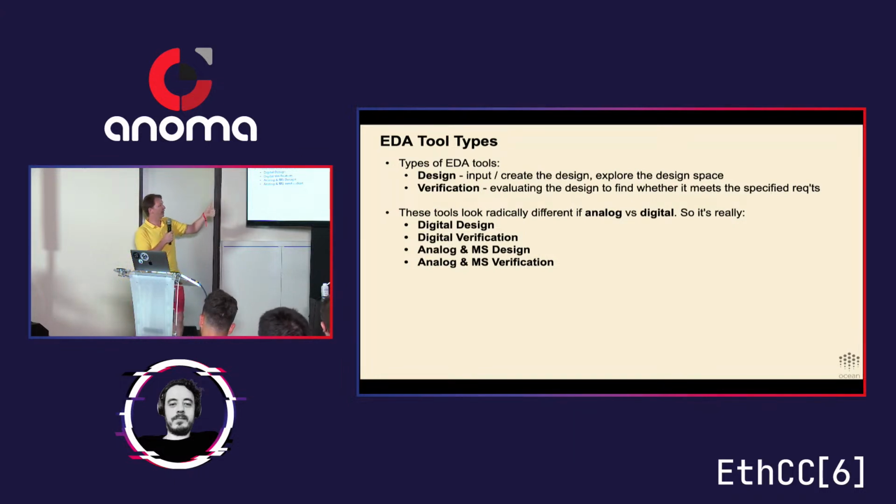So then you need to say, okay, analog and digital. So you've got digital design, digital verification, analog and mixed signal design, analog and mixed signal verification. It's four different categories, and each of these has many subcategories. But this is how to think about it. I did two startups and a PhD in this world. My first startup was about analog and mixed signal design, and my second startup was verification. So I got to straddle both.